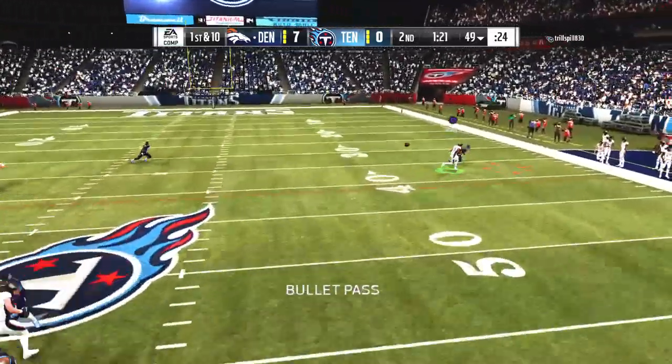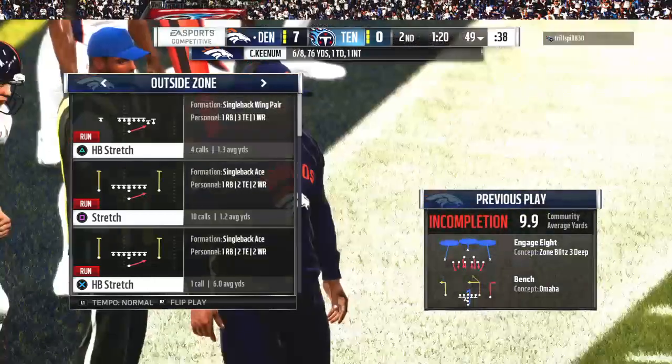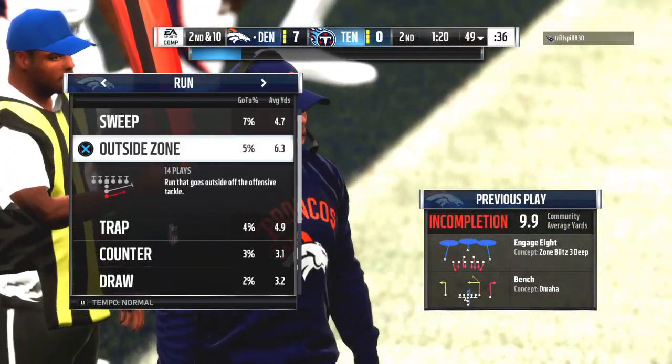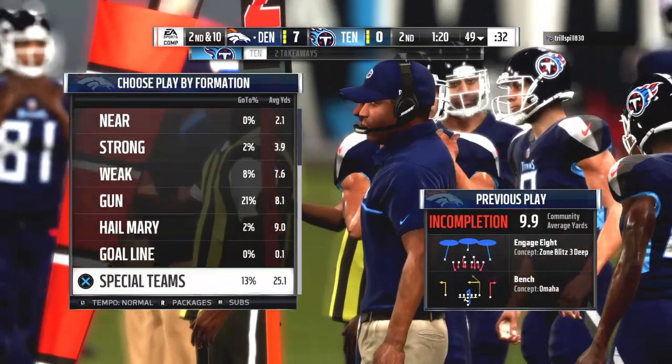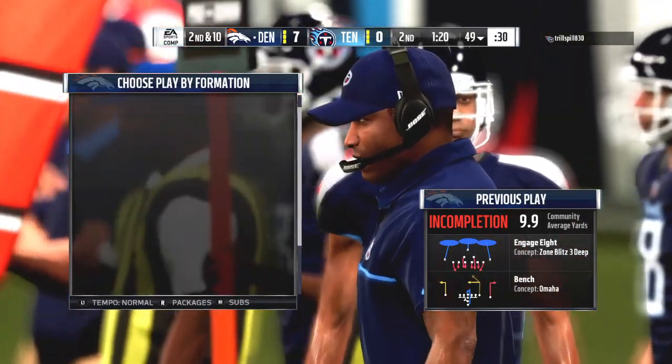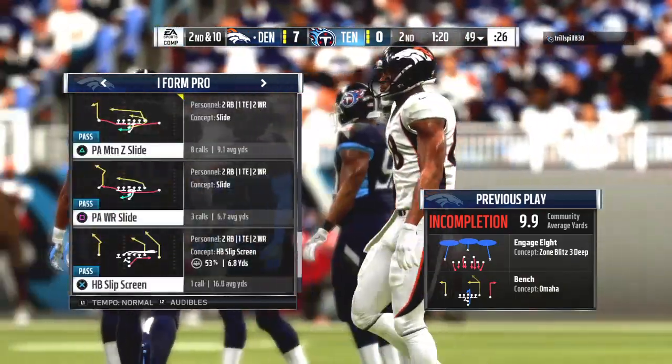After the interception, here's Keenum, and it pops free. The collision there jarred the ball loose and brings up second down. It's a lot of contact going on there, and in the end, unable to keep 2 hands on the football and bring it into his body. Everything looked pretty good until the finish.